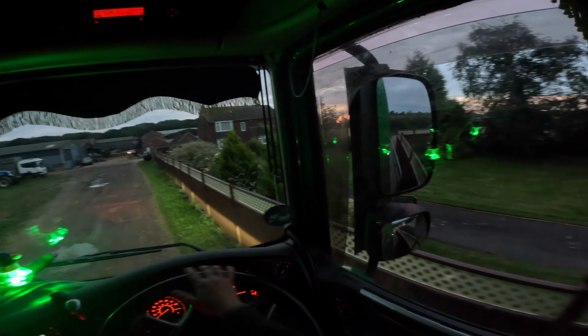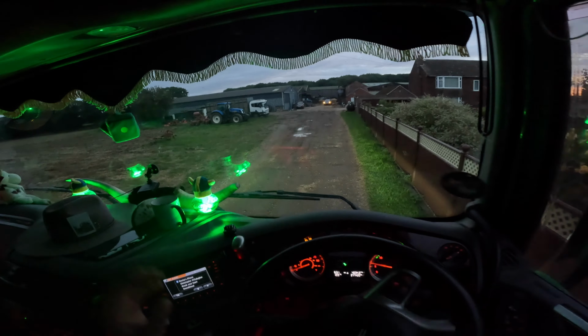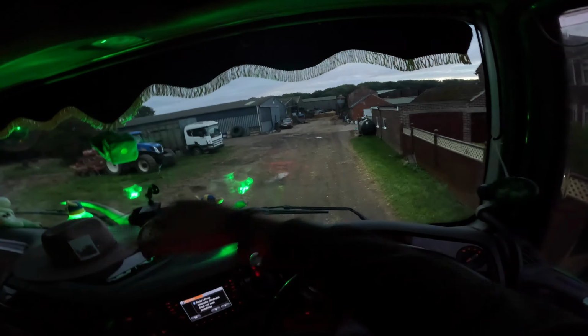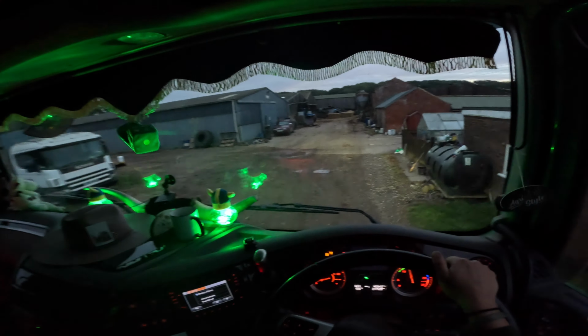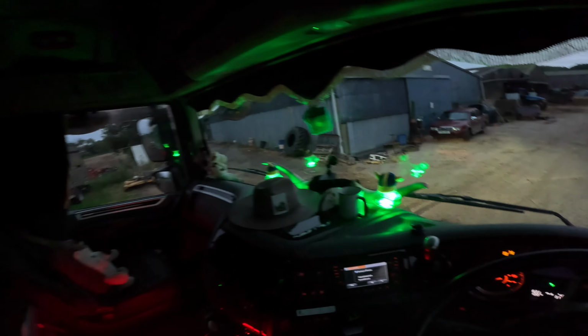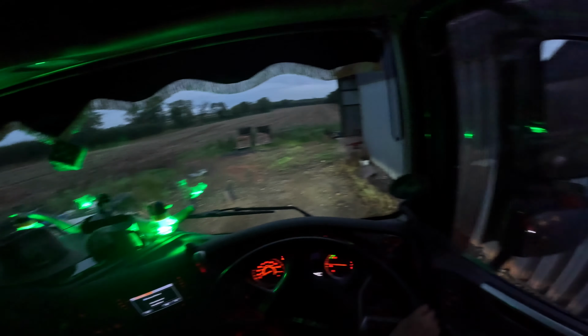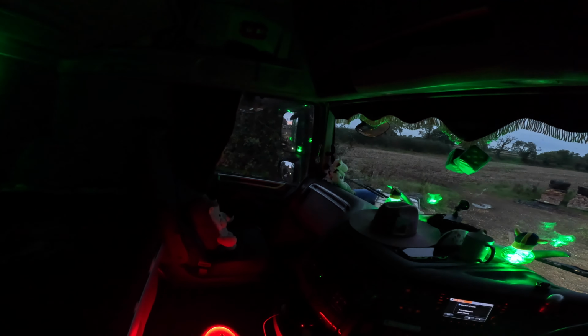Missed that. We're in. Where's he going? Parking that there. Right, that's all good. So we pull around there and then we back round there. I always use as much space as I possibly can because then it's just easier to reverse out. Even though there's stuff there. Like barrels.